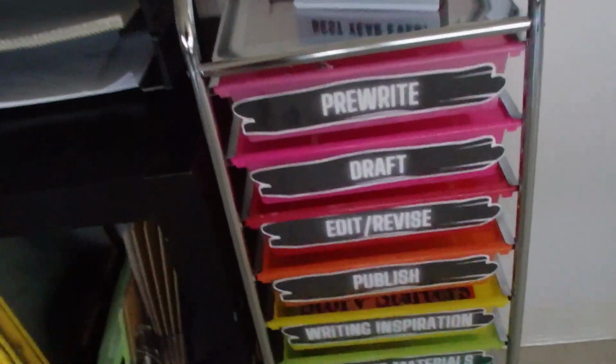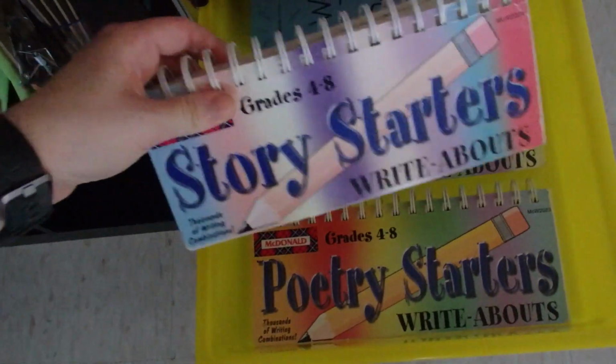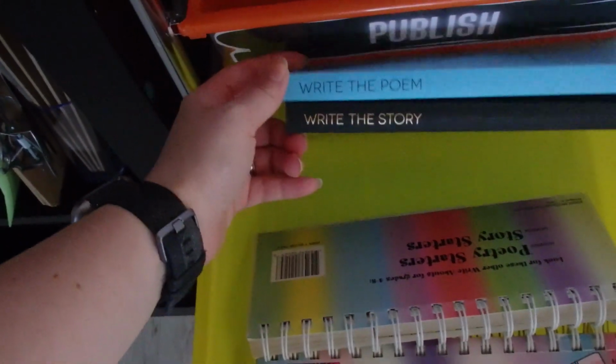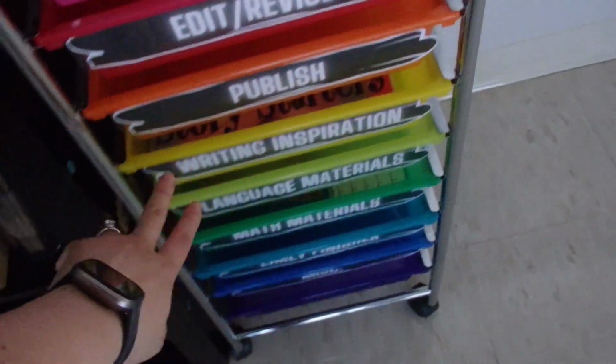But for my writing inspiration, I have these, which I inherited a few years ago, a poetry one. And then I bought these, I think it was at Five Below a few years ago in Boston. I went to the States. So it says write the poem, write the story, and there's words and prompts and stuff like that. So I thought that'd be kind of fun.